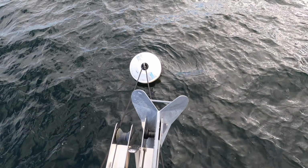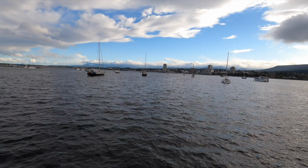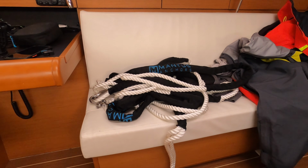We do have a Mantus snubber that we got down at the fisheries, which is amazing, but it's going to be longer than 10 feet, and 10 feet is the maximum length that you can use to connect to these buoys. As you can see here, that's our snubber, and it probably ends up being about 15 feet by the time you tie it off, but it's great because it's got the canvas covers over the rope for chafing.